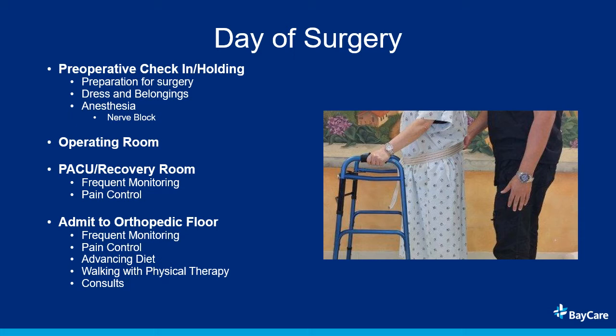They will also be assessing your pain control. If you wake up in a lot of pain or discomfort, they can administer IV pain medication that works rather quickly. Once your vital signs are stable and your pain is under control, this can take anywhere from about 1 to 2 hours. You will then be transferred up to our orthopedic unit on the 4th floor of the Doyle Tower.